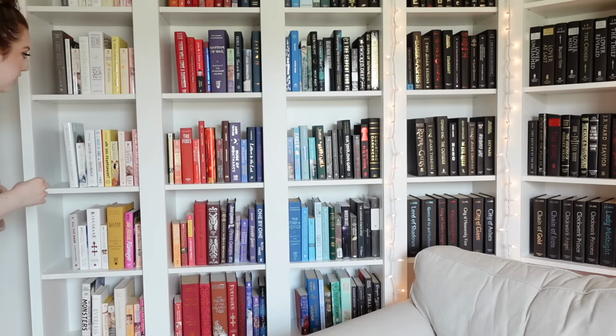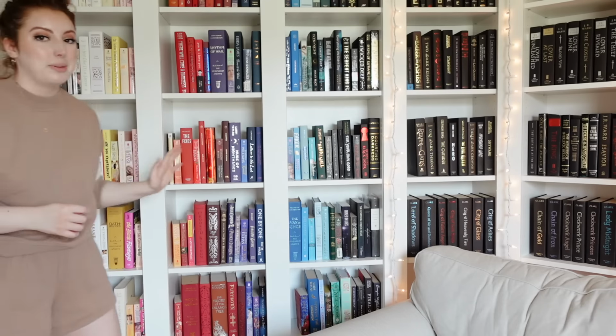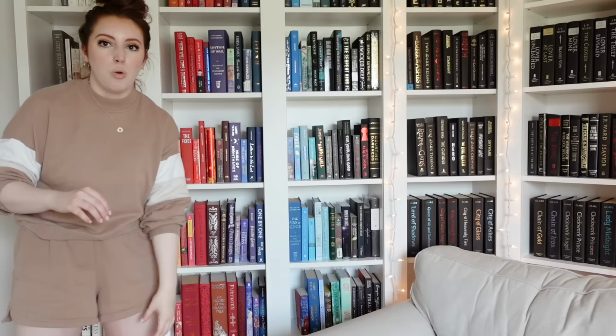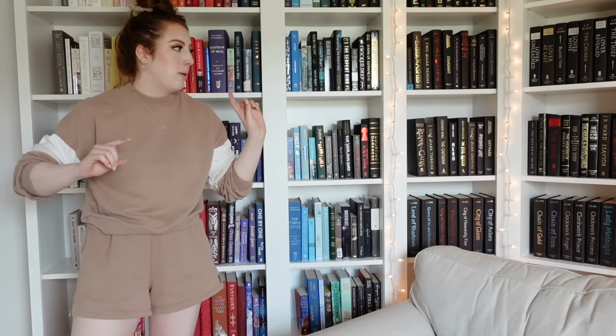My bookshelves this time around, I filled out this last shelf as well, which is interesting for me because I don't typically do that. I usually leave the bottom shelves empty or the shelves on the perimeter empty because I'm like, no one's gonna see that in a video. But this time around, I filled them out and I actually feel pretty happy with it. I feel like it looks pretty good. So I'm gonna go ahead and flip you around and show you the books that I have read.